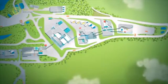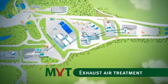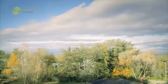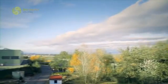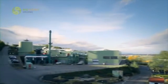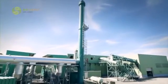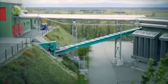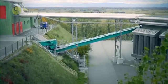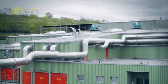Apart from water management, the ZAC is also setting new standards when it comes to exhaust air treatment. In order not to spoil the natural environment with exhaust air, which is usually quite pungent, a differentiated and innovative exhaust air treatment system is in operation. All the process steps, systems, and conveying methods are enclosed, with the polluted air suctioned off on an ongoing basis and fed into the exhaust air treatment facility.